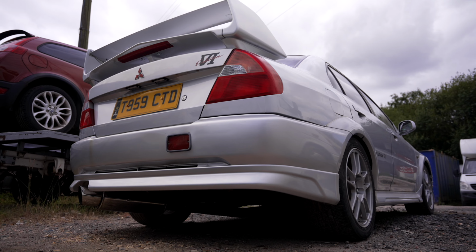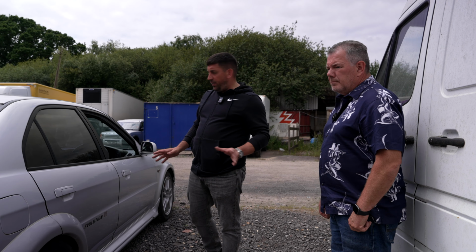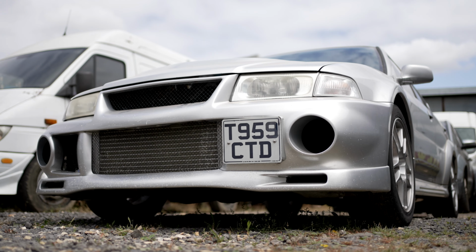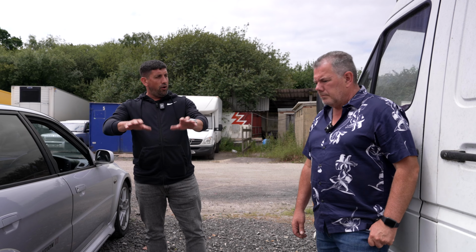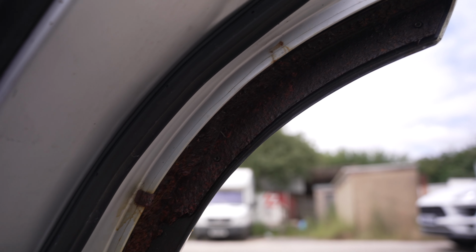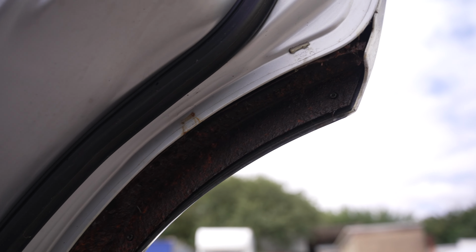Dave, whose yard we're in now, who kindly let us video this, went all the way down to Cornwall for me, collected this and threw it on the back of his truck. So, by the way, thanks, Dave. Notable mention for you there. What he did say is when he took it off the truck, there's a lot of rust. I expected it from the outset for what we paid for this.